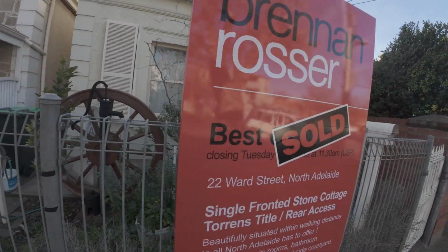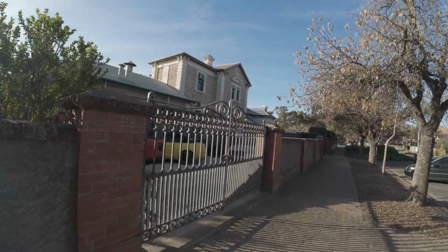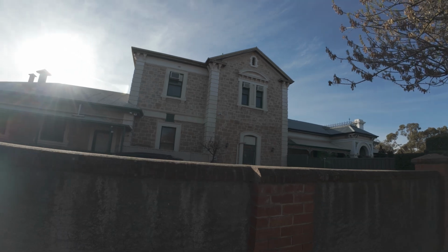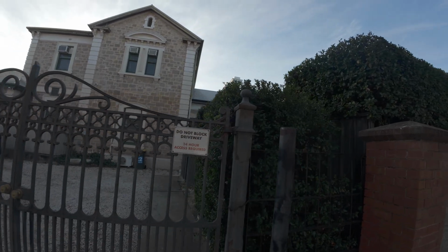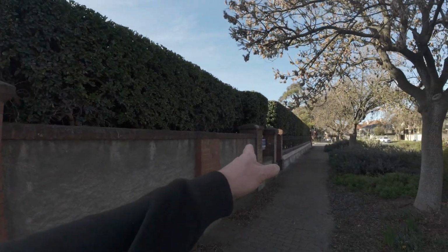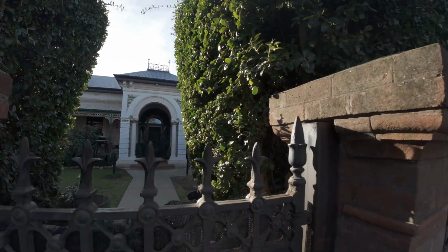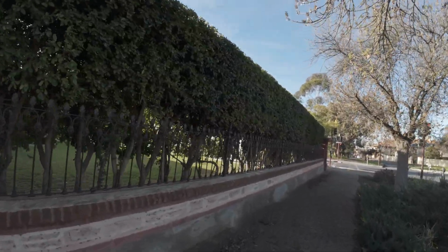There's an old one that's just been sold. I wonder what that's sold for. So we're getting into bigger properties here, on a larger piece of land with a much bigger two-storey house on it. And it looks like it's attached. Yes, I would say that was originally one house, because it's attached to this property on the corner. So it may have been subdivided and turned into two different allotments.